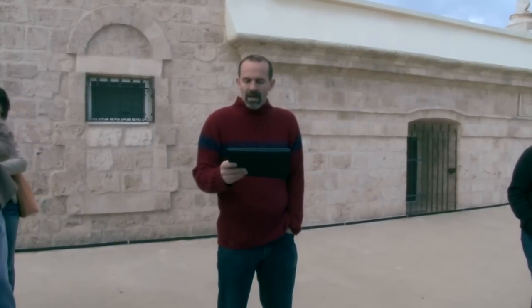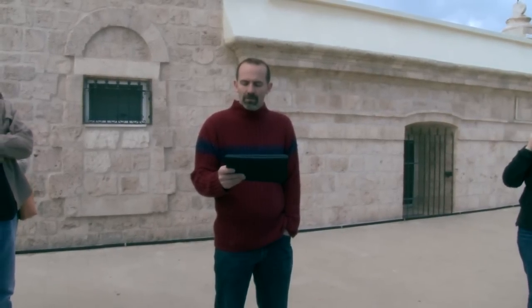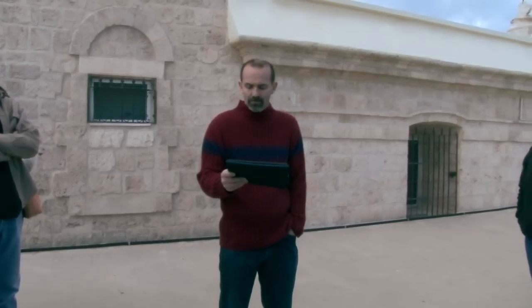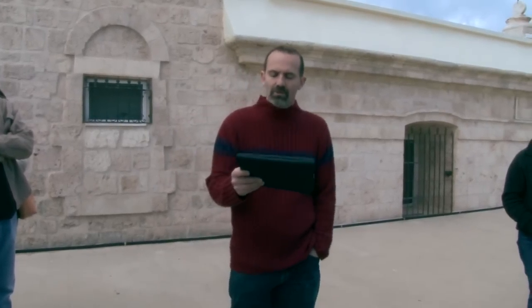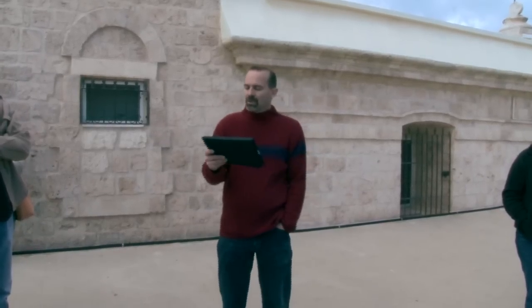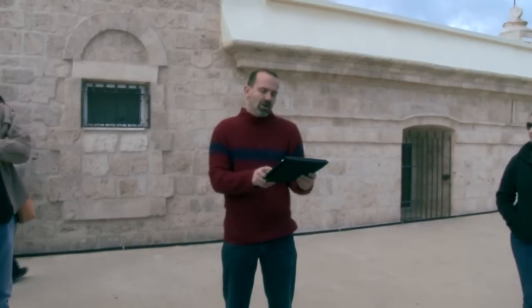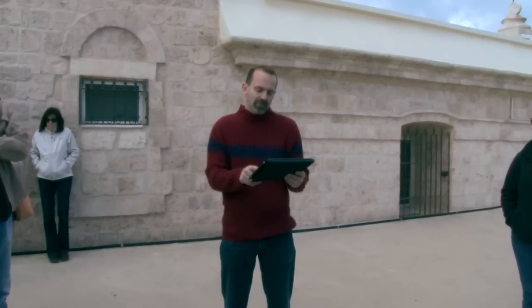Well, he goes on, Elijah said unto all the people, come near unto me. And all the people came near. And he repaired the altar of Jehovah that was torn down. Elijah took 12 stones according to the number of the tribes of the sons of Jacob, unto whom the word of Jehovah came, saying, Israel shall be thy name. And with the stones he built an altar in the name of Jehovah, and he made a trench about the altar as great as would contain 2 measures of seed.